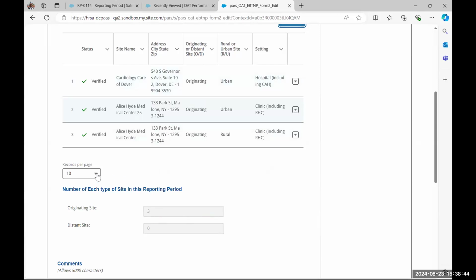You'll see that records per page is set to 10. If you have more than 10 records, then it would default to show you a page 2, and you could navigate back and forth between page 1 and page 2. You also have the option to set a new record limit for each page: 10, 20, 50, or all records, all on one page. So it's up to you if you want to use the pagination option or if you just want to be able to see all the records on one page.